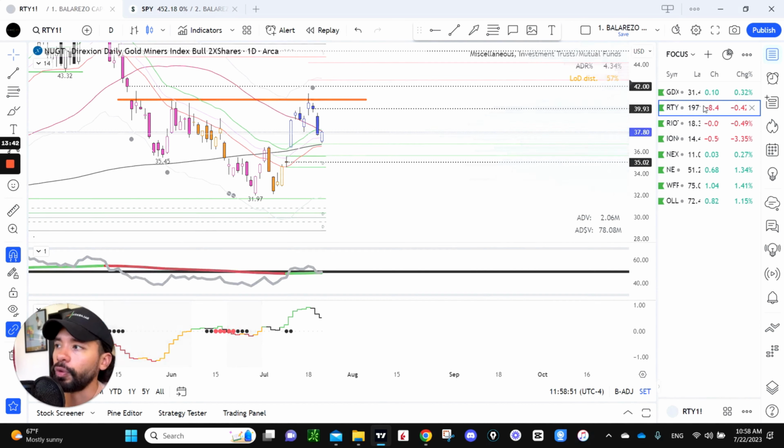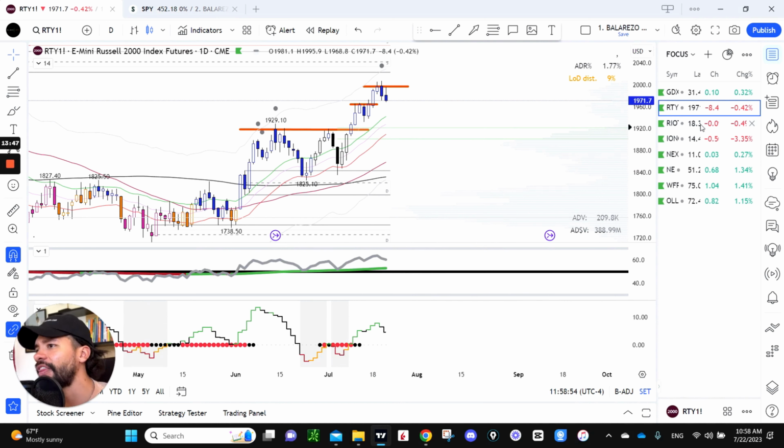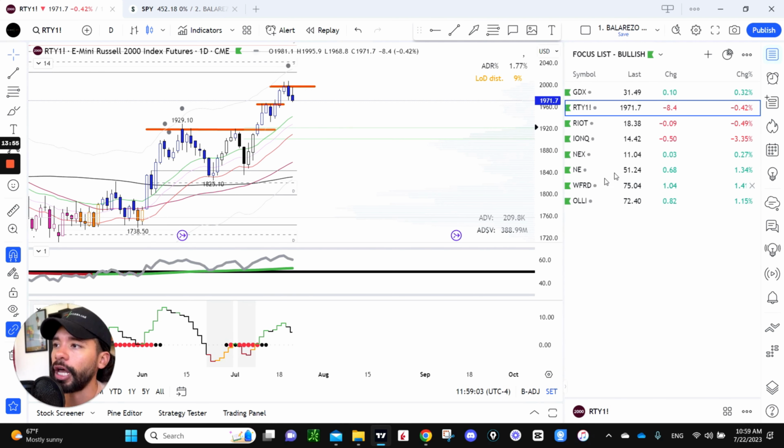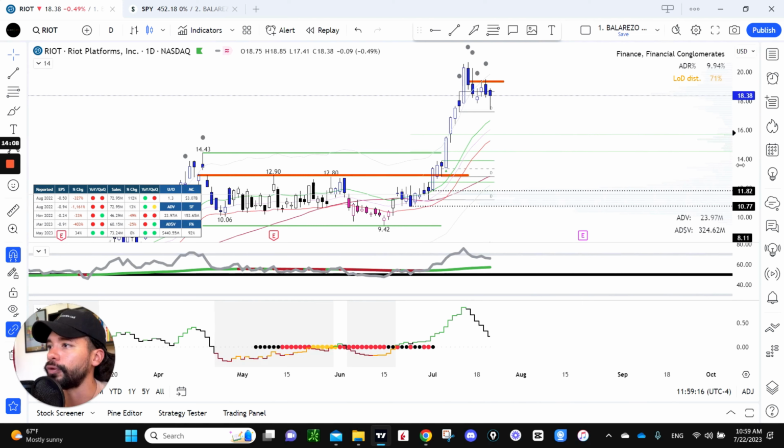Then of course, it's going to be RTY, as we mentioned, looking for a pullback into that wave. And then I have a couple of oil names right here. If you want to take a look at those setups, you can definitely do so. These are some different names from what we are used to trading. But I want to show you Riot here before we end this video and don't make it too long.